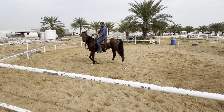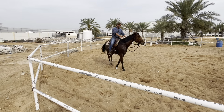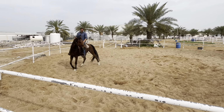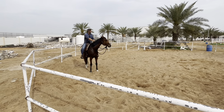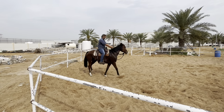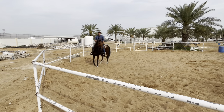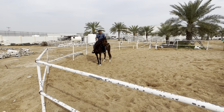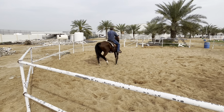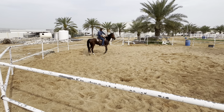I'm going to let her go out a little bit straight because she took those couple of steps straight by herself. So I might just let her. So you see how I'm letting go and then taking back that bend. Good girl. Ask her to walk. Now bend. Good girl. Bend to this side. Good girl.